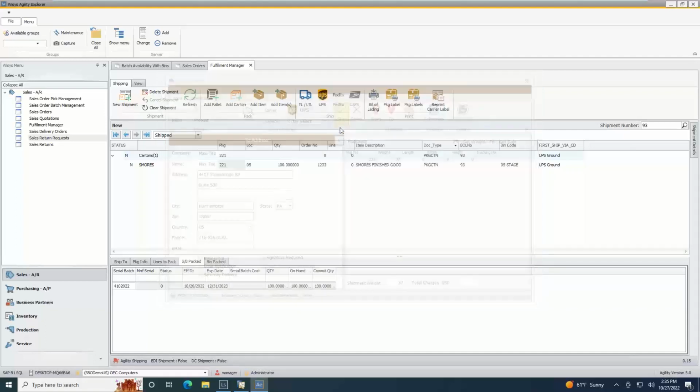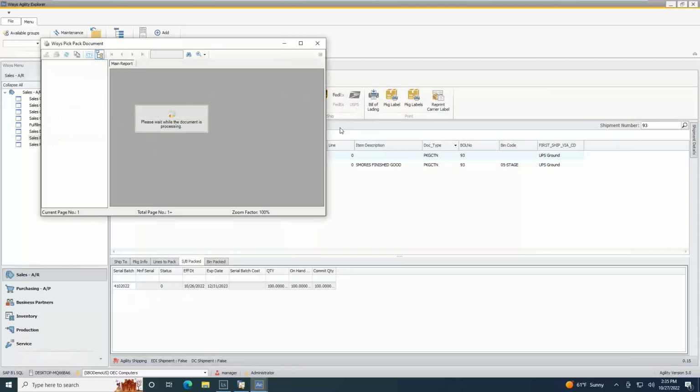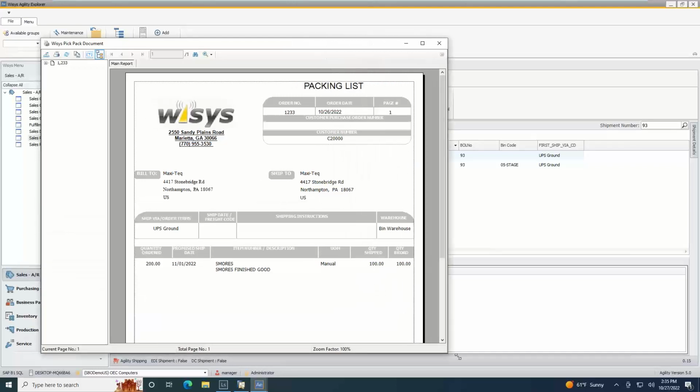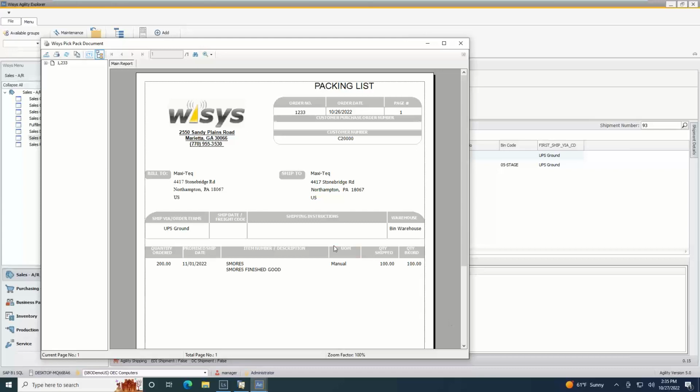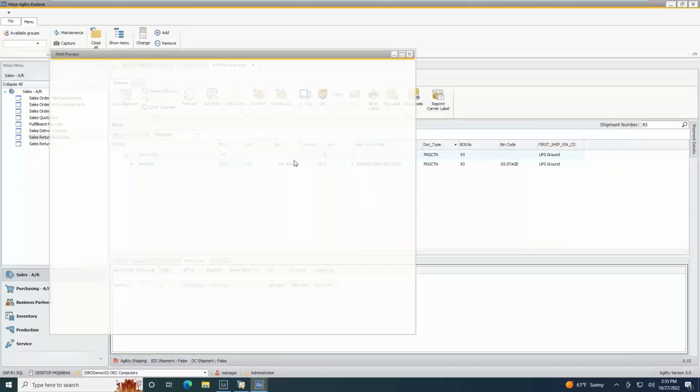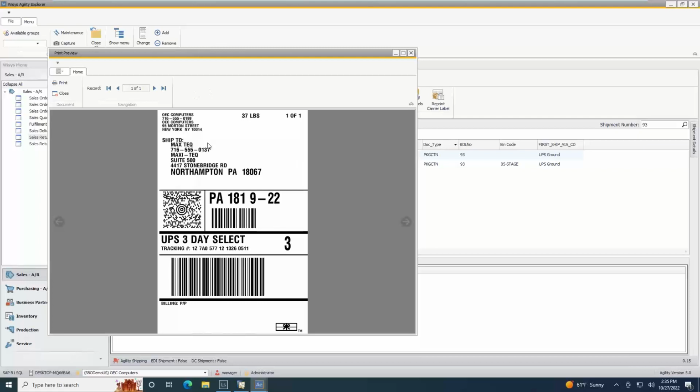I can hit the ship button. This is where it reaches the API integration into UPS. What I've told it during that ship process is to print out a packing list for me. I could have the packing list and any information that I need on the packing list print out. Also, it will print out the UPS labels for that one package. So I've created the labels. I do have the tracking information here. If I had to close this, attach this label to the box, put it on the UPS truck, now that inventory is relieved, and we've followed that batch all the way through to shipping.